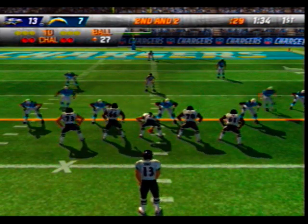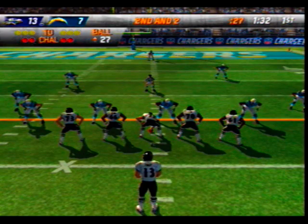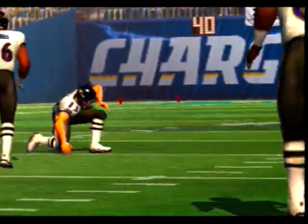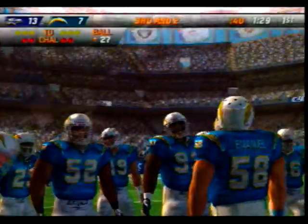From the gun. Pressure gets rid of it. This one falls incomplete. When you let the defense get into your backfield that quickly, bad things are going to happen to you.